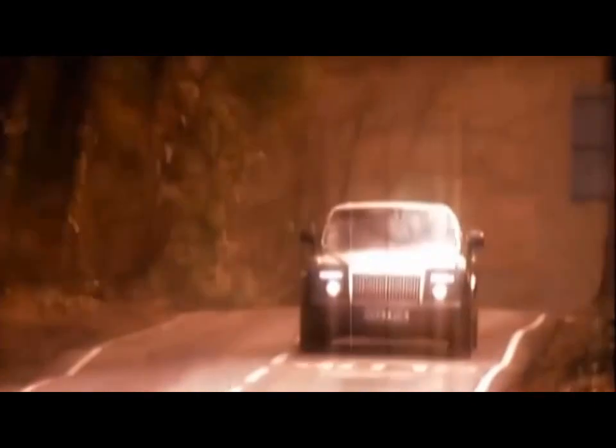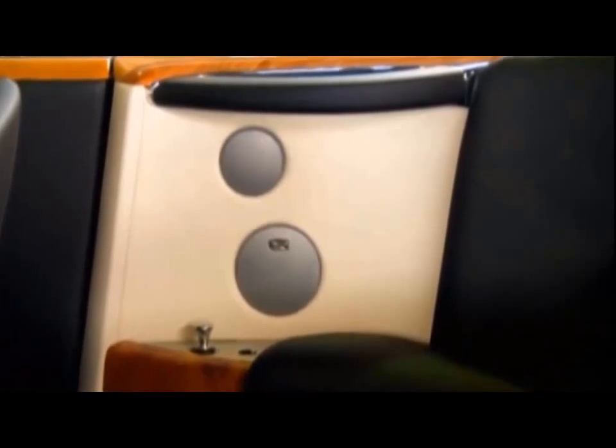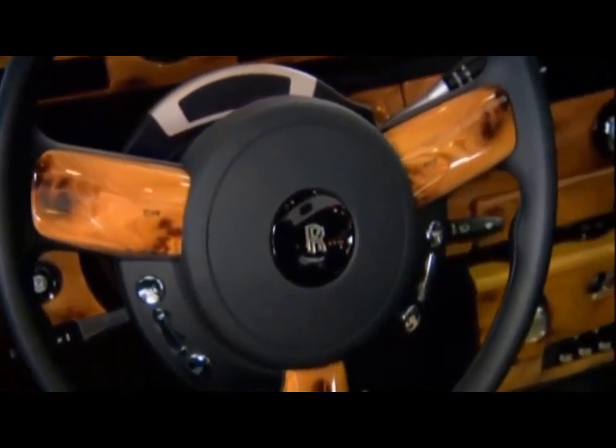But it also offers state-of-the-art technological goodies, like a fiber optic illuminated starlight headliner, a 15-speaker, 9-channel, 420-watt commercial-grade Lexicon sound system, a shift-by-wire 6-speed automatic transmission, and lots more.